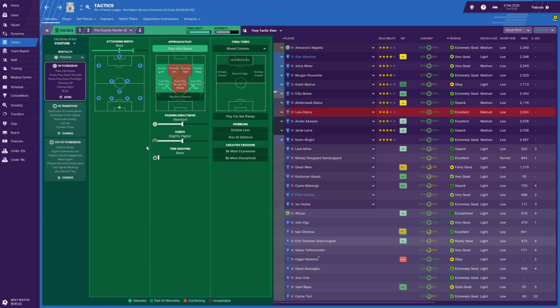The other changes I made is we're passing into space now. This was something I tried towards the end of the Liverpool game, and I think this really wrapped us up a little bit more. You might notice we're also overlapping on the right. The passing directness is back to standard now. At one point I had it on more direct, but I felt like there was a lot of scenarios where a shorter pass would have sufficed, so just being on standard seems to work. The tempo is slightly higher based on the way we're playing, if nothing else. I tried it on full tempo, but I just didn't really like the way that worked.